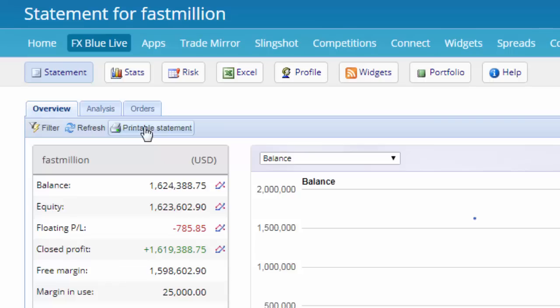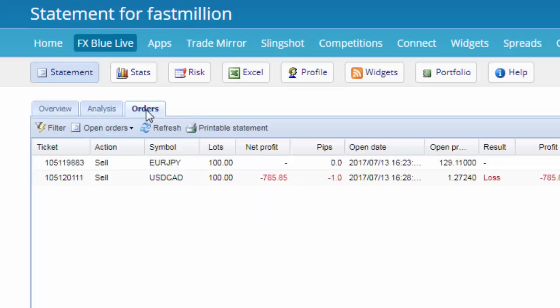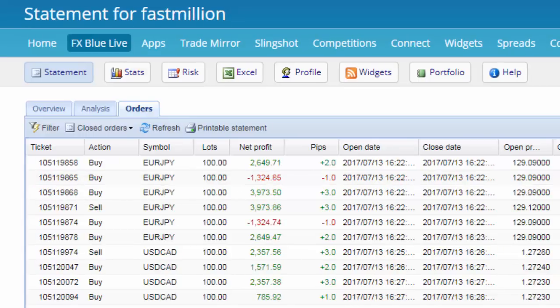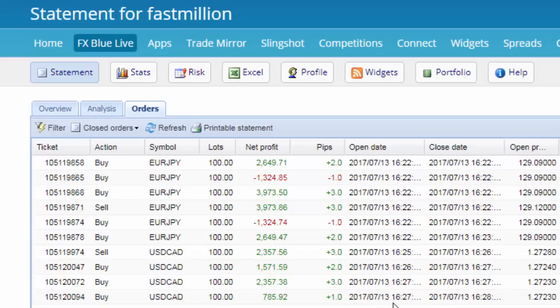Now, when you look at these statistics on FX Blue, you can actually download the statement. So you click here and you can actually download the statement. You can also see all the orders that have been placed. These are the open ones running at the moment, but if you click here, you can also see all the closed ones. So there's a record of all the closed deals that have taken place. The first deal, as we know, started at 3:14, and the last deal that we're looking at right now, the time now most probably, is 16:27. So in the space of 13 hours, this EA produced 1.6 million.